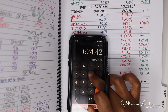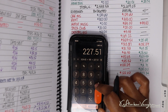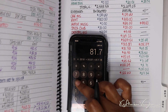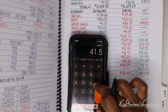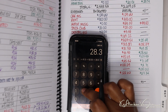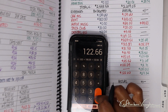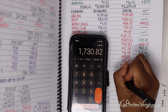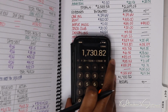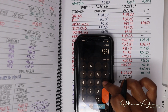And then I'll add in the $99 for Apple. Then let's get into variable. $313.37, $81.72, $41.50, $92.03, $28.32, $129, $122.66. So my actual was $1,730.82. And then I'm just gonna do the pluses or minuses over here to make sure that everything lines up going vertical and horizontal.